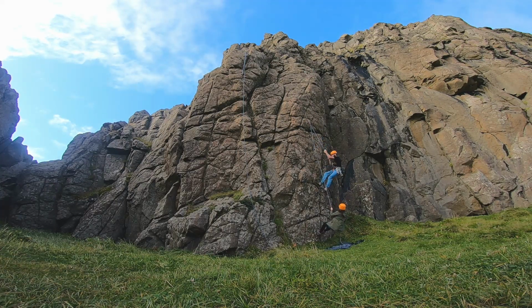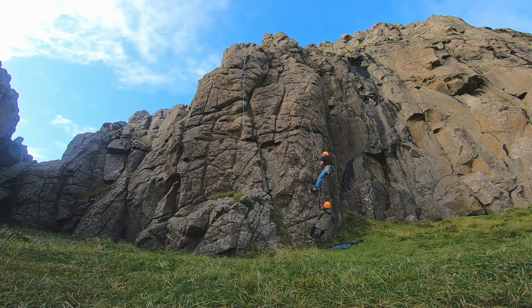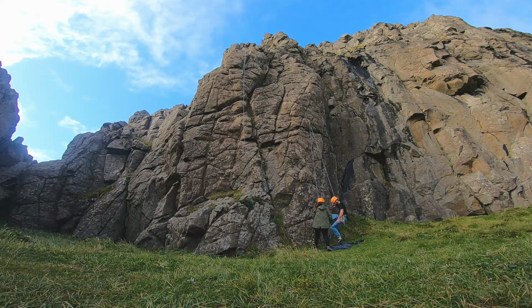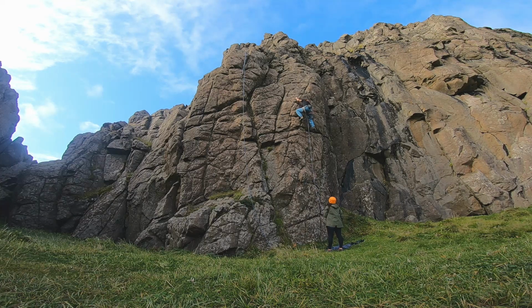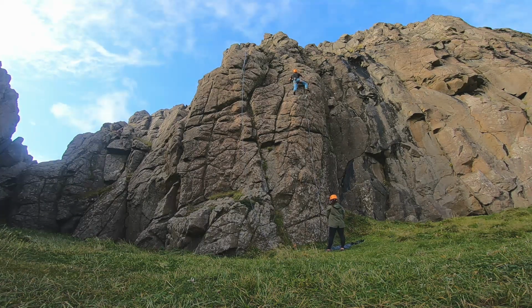Got out of balance and just fell off on my 4th route, and I'm pretty short on time and getting nervous and not enjoying the climbing at all. But luckily I managed to calm down, did the route, which is pretty sustained but pretty fun and very sportily bolted. Yeah, so that's that.